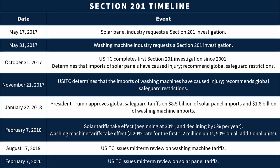In May of 2017, the U.S. solar industry fought back as Suniva and SolarWorld, two domestic manufacturers, filed a petition to the United States International Trade Commission for relief. After the ITC ruled in their favor, President Trump approved tariffs on $8.5 billion worth of solar panel imports, resulting in the creation of over 2,600 U.S. jobs across 8 factories and the preservation of 1,750 jobs across 5 factories. In addition, the U.S. is now home to the 2 largest solar manufacturers in the Western Hemisphere.